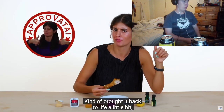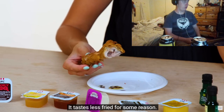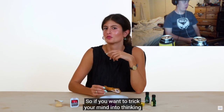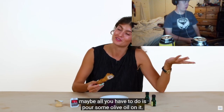Kind of brought it back to life a little bit because it had cooled down. Yeah, I should do this more often actually. It tastes less fried for some reason, because I always associate olive oil with grilled chicken. So if you want to trick your mind into thinking that you're eating grilled chicken and not fried, maybe all you have to do is pour some olive oil on it.